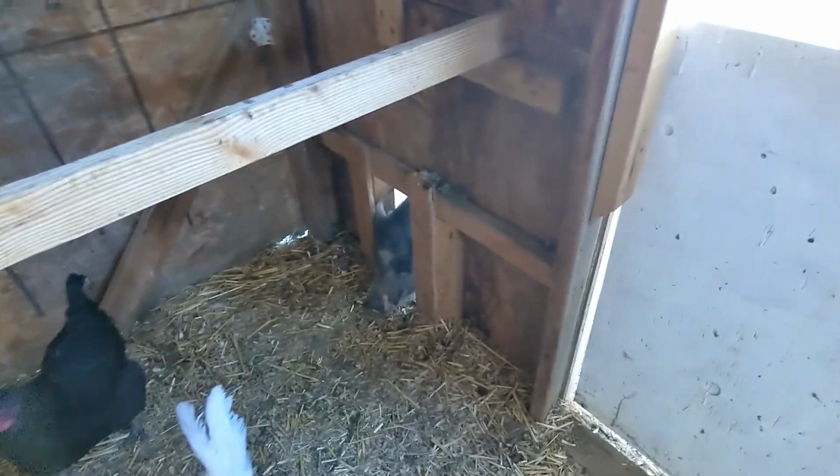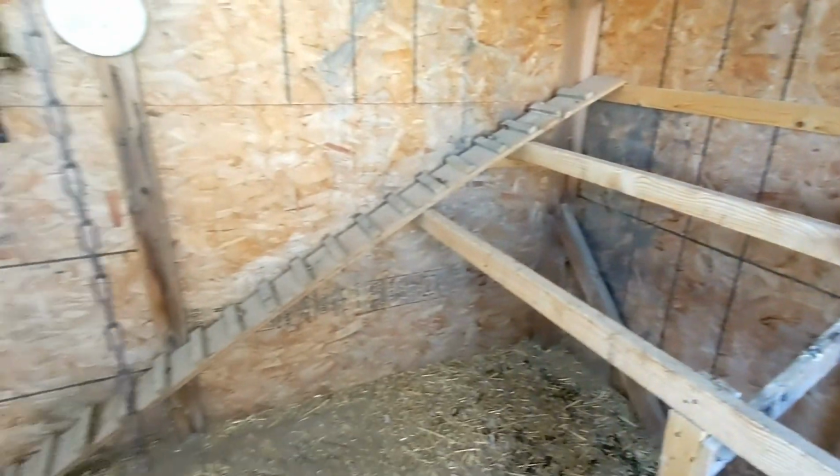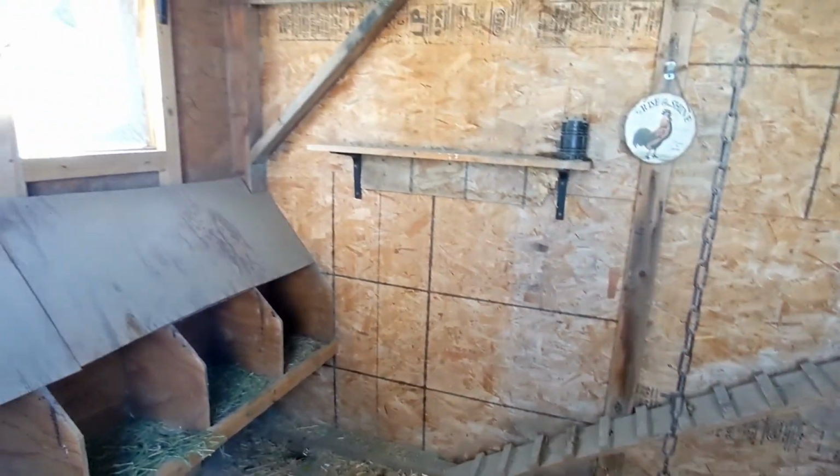So gosh, stay there. She's trying to get in. She's such a bad piggy. She's too skinny right now so she can get in. So as soon as she gets a little fatter, she's not gonna be able to get in here.